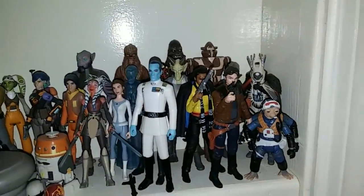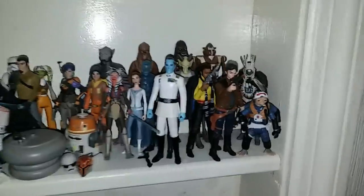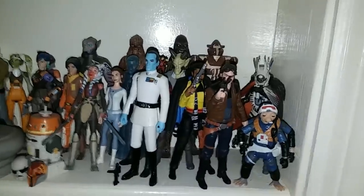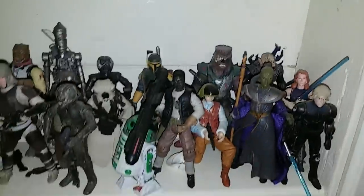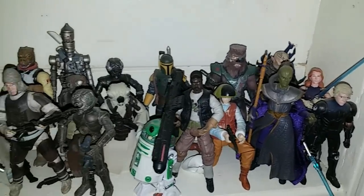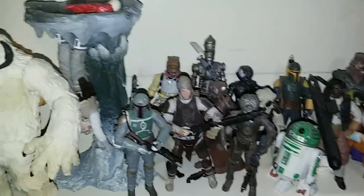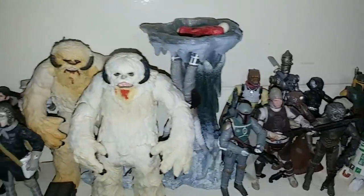And Solo. A little bit of a Solo section right there. I don't have a lot of Solo stuff. I try not to get 5POA, so I don't have like Tobias Beckett and all them. I'm hoping for articulated ones at some point. And then down here, kind of some OTEU stuff. And then Bounty Hunters. Then it transitions into Empire.